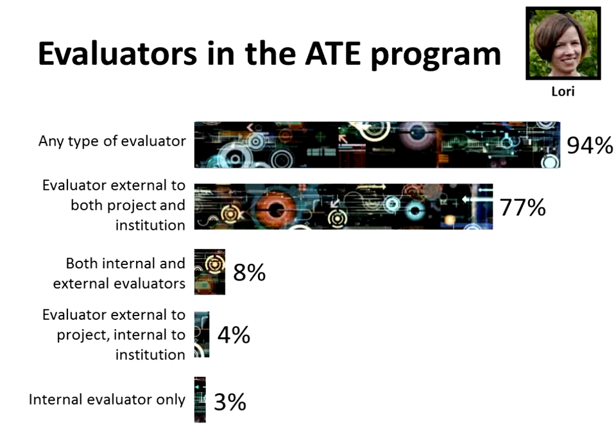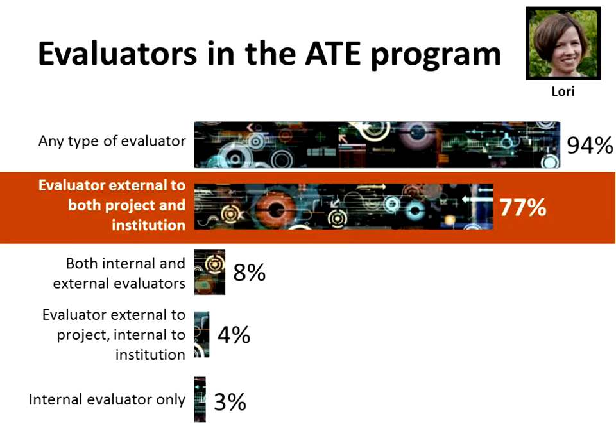So this is the breakdown in the ATE program. Almost everybody has an evaluator, 94% of some sort. Most grants, 77%, have that scenario where the evaluator is external to both the project and the institution. A small percentage has both internal and external evaluation. An even smaller number has that situation where you're internal to the institution but external to the immediate project. And then very few have an internal evaluator only. So you definitely would be in a very small minority if you try to move forward with a project with only an internal evaluator. So this is the scenario where most ATE projects are.